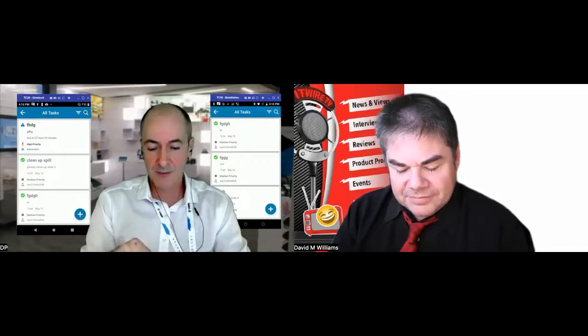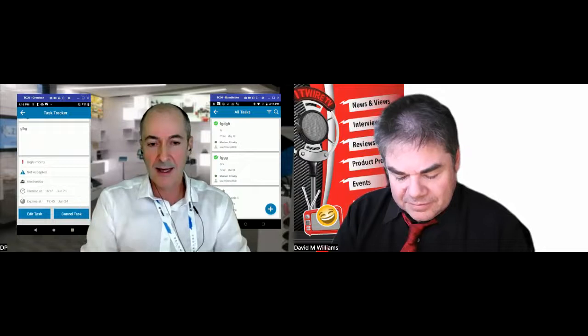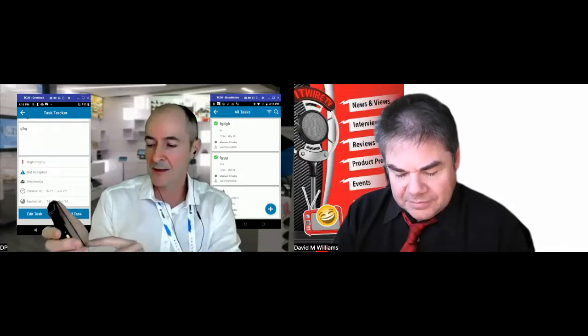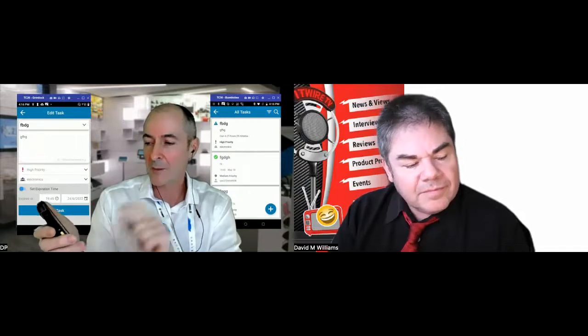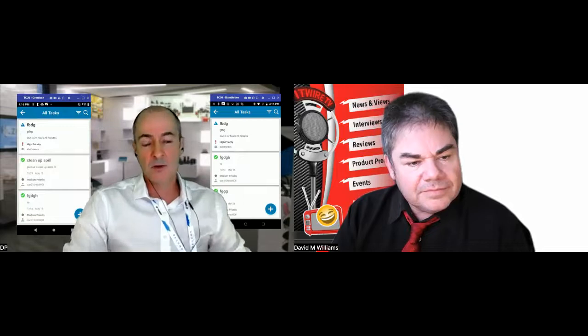So you get that task to complete. You can accept it, or let someone else accept it. And once you've completed the task, you can type some notes, or you can end the task, or update the task. So there's a lot of functionality, but the concept is it's all done from the mobile device.